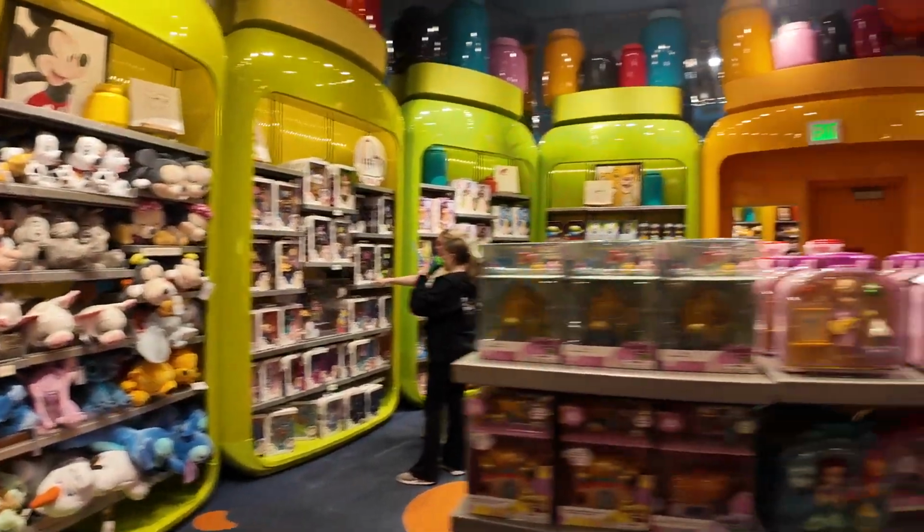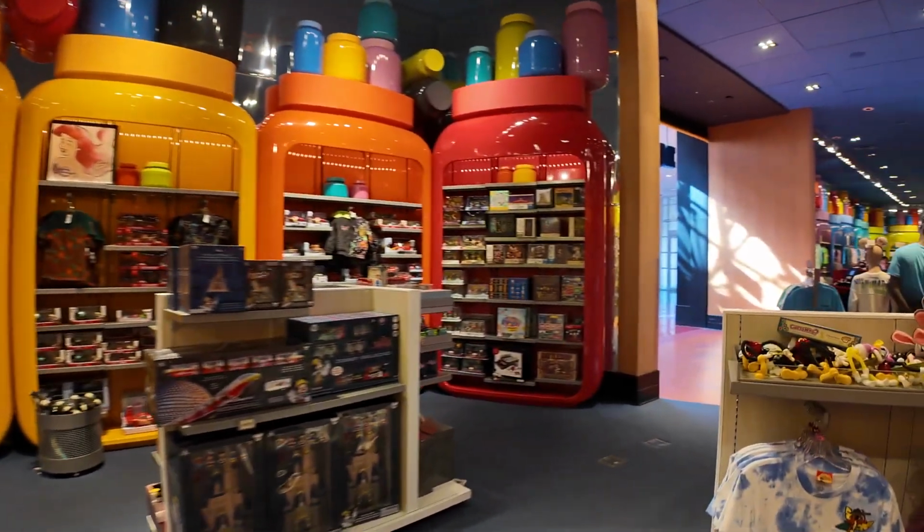Toys and trinkets of all kinds. This one here does have a large gift shop.